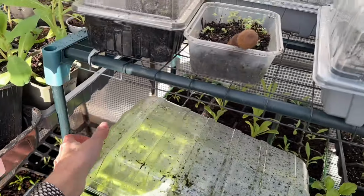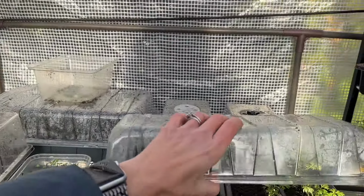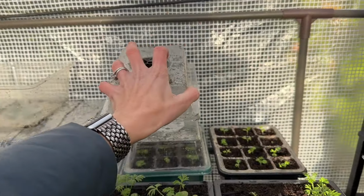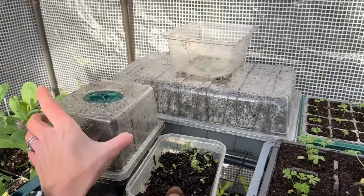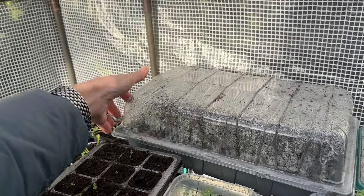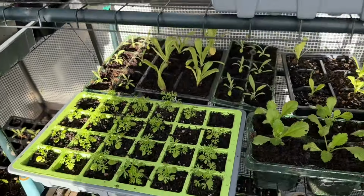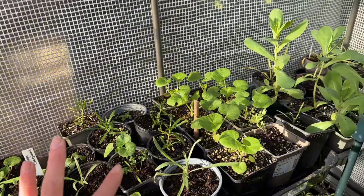The only thing that I lid in my greenhouse is my larkspur at night because slugs and snails love them. It's the only thing that they eat, and they literally would devour a whole tray of seedlings overnight if they were tiny, so I do cover them. But as you can see, my greenhouse is bursting at the seams.